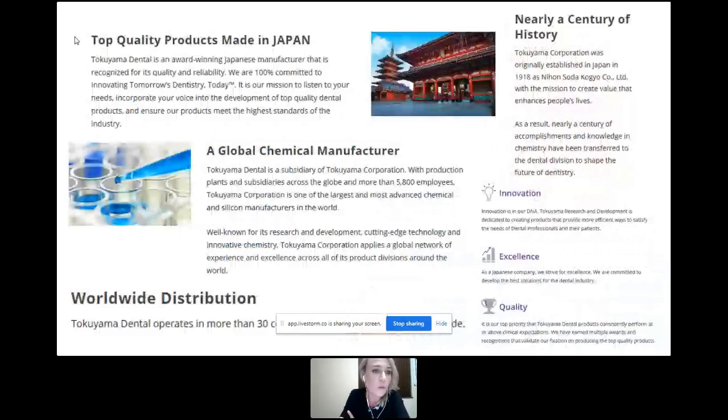So Tokoyama Dental is an award-winning Japanese manufacturer that is recognized for the quality and reliability of their products. They're 100% committed to innovation in dentistry, and Tokoyama Dental is a subsidiary of Tokoyama Corporation, which has production plants and subsidiaries across the globe, and more than 5,800 employees. As a result of nearly a century of establishment and knowledge in the chemistry industry, they have transferred that technology and innovation into the dental division to shape the future of dentistry. They believe firmly in innovation, excellence, and quality.